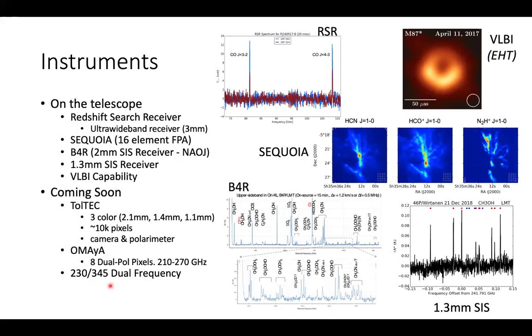And finally, we have received funding to develop a dual frequency receiver for the 230 and 345 gigahertz bands, whose primary purpose is going to be to help the Event Horizon Telescope as we try to move that instrument towards doing dual frequency observations, the VLBI observations.